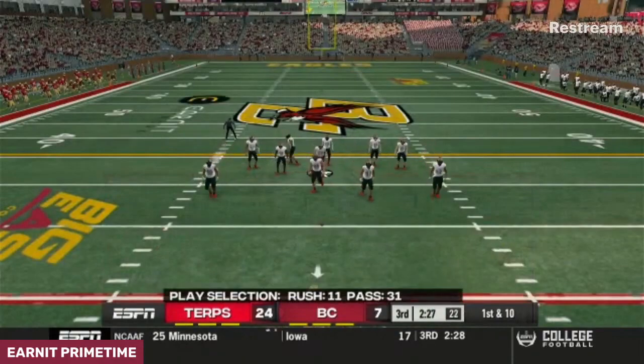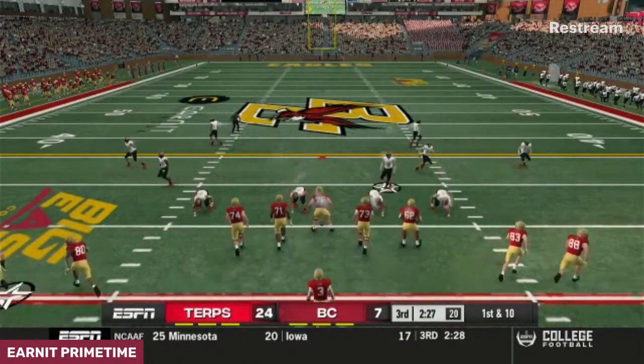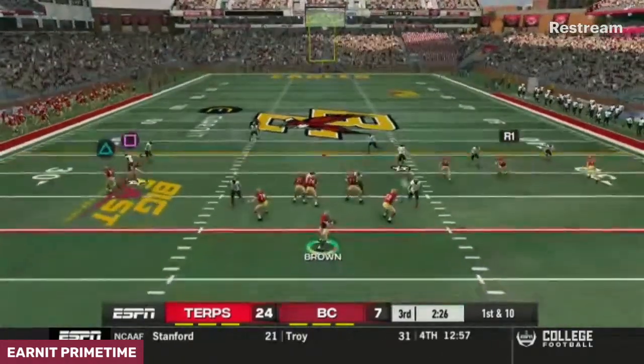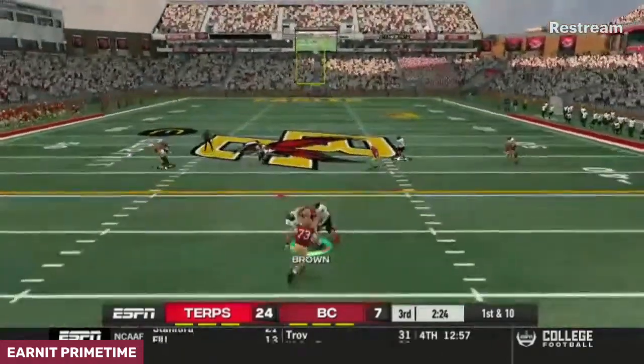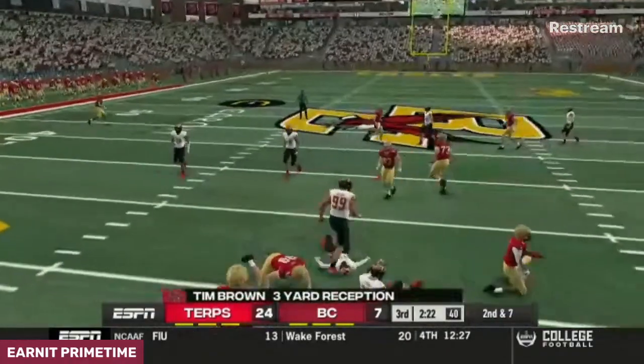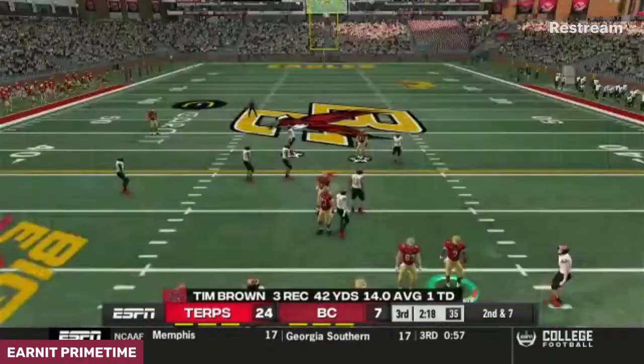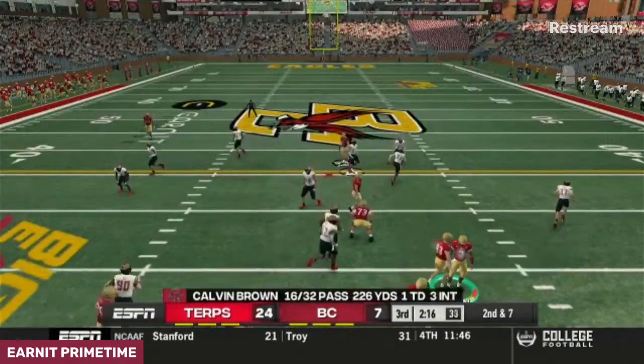Their last drive broke down, and they punted. What do they have in store this time out? If they're going to make a comeback in this game, it's going to have to start now. This offense has to get rolling. Quick out to his receiver. Tackle right around the 28-yard line. That'll make it 2nd and 7.